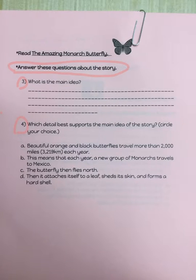Question 4, which detail best supports the main idea of the story? Circle your choice. A, beautiful orange and black butterflies travel more than 2,000 miles, 3,219 kilometers each year. B, this means that each year a new group of monarchs travels to Mexico. C, the butterfly then flies north. D, then it attaches itself to a leaf, sheds its skin, and forms a hard shell.